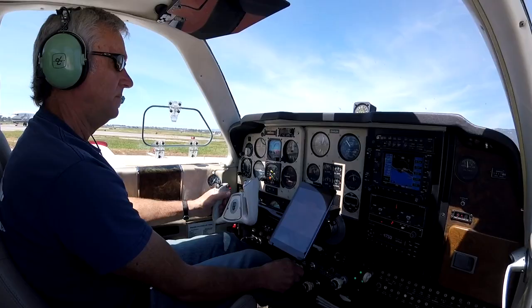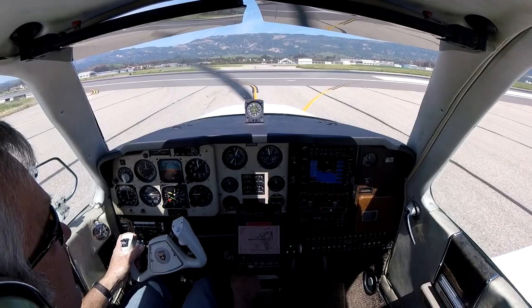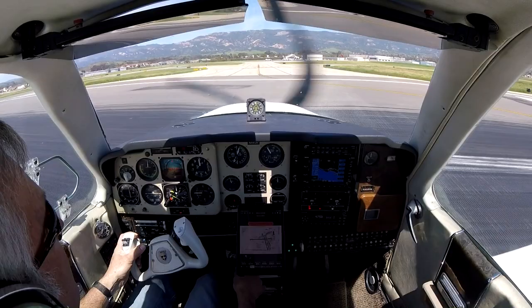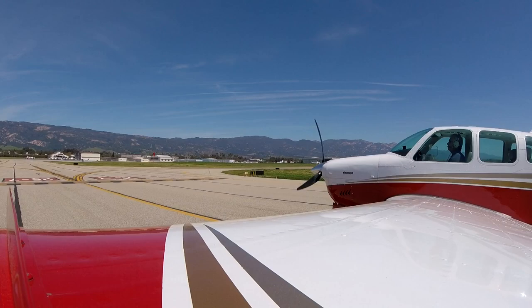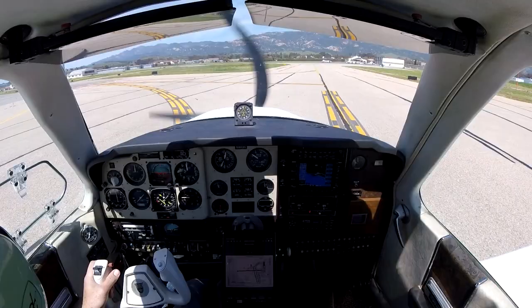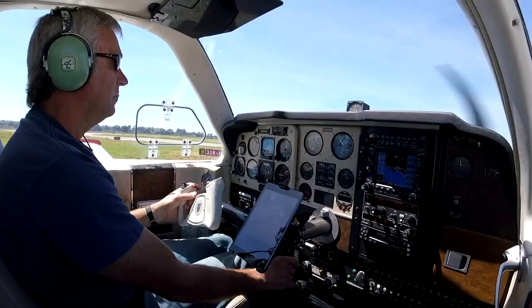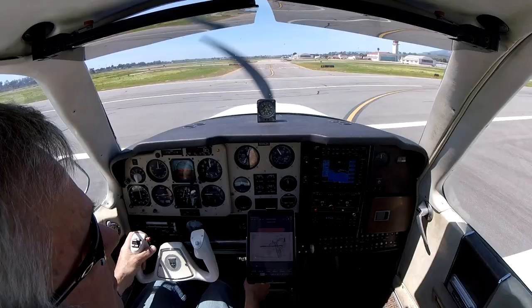Bonanza 4 Golf November, cross runway 25 at Bravo, turn left on Hotel, hold short runway 15 left. Cross 25 at Bravo, turn left at Hotel, hold short of 15 left, Bonanza 4 Golf November. Zero Delta Foxtrot, left turn, contact ground point 7. Left turn, ground point 7, Zero Delta Foxtrot. Bonanza Golf November, cross runways 15 left and right at Hotel, continue via Hotel to self-serve. Cross 15 left and 15 right on Hotel, then to self-serve, Golf November.